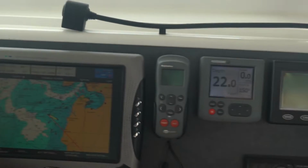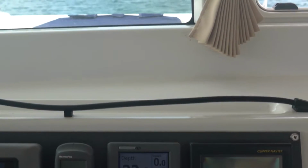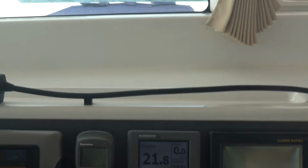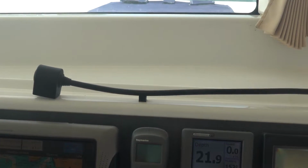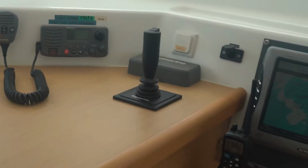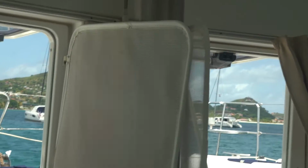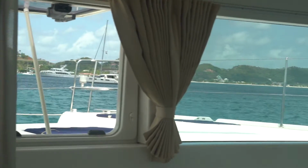It's a pretty uncommon feature to find. Then we've got a repeater here for the chart plotter, and we've got depth, speed, and heading there. Kind of a multi-display you can set up there. Also a remote control for the autopilot, stereo, handheld VHF there. Really nice. You can see we've got the screens for the windows there. Don't need them here in Grenada. Once the wind's blowing, the mosquitoes stay on shore.